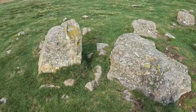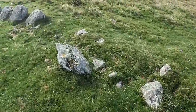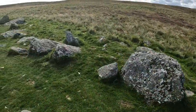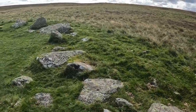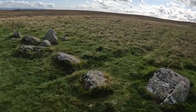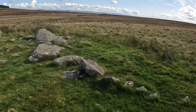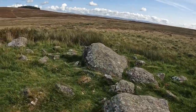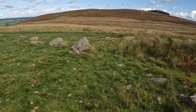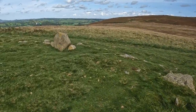So we reached the stone circle itself. It's said that these stones have been here for between 3,500 and 5,000 years. It's at a crossroads of paths, and they believe it was a meeting point, or could have been for rituals, etc. Quite a large circle, obviously not as big as the one at Castlerigg, the Druid Circle. A very distinct circle.